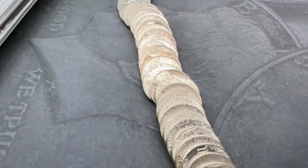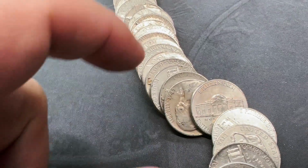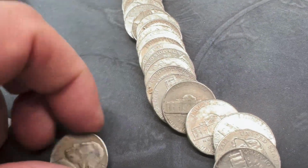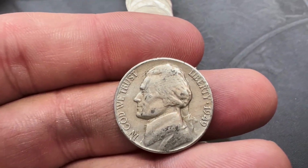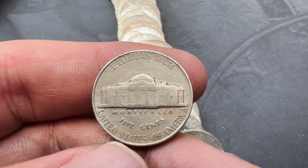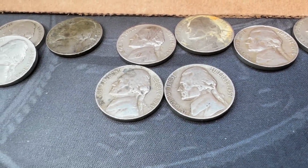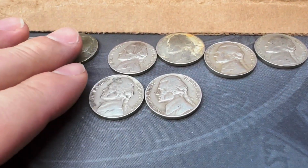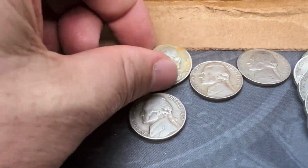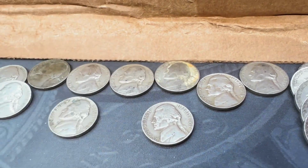So getting into roll 46, I got the paper off and just laid it out, and as I did, one jumped out at me here. We got ourselves a 1949 poking out. Let's see if we got a Philly or Denver on this guy. Looks like we have a Philly, and I can't remember if we found one of those already. I've been trying to not show you repeats here. I see 46, I see 57, so 49 does look like it's a new one.